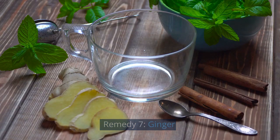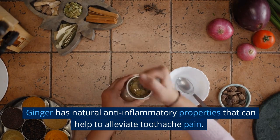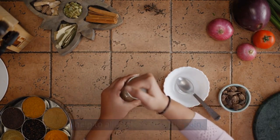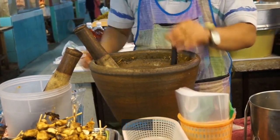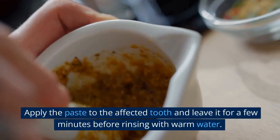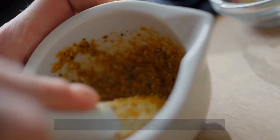Remedy 7, Ginger. Ginger has natural anti-inflammatory properties that can help to alleviate toothache pain. Crush fresh ginger and mix it with a little water to form a paste. Apply the paste to the affected tooth and leave it for a few minutes before rinsing with warm water.